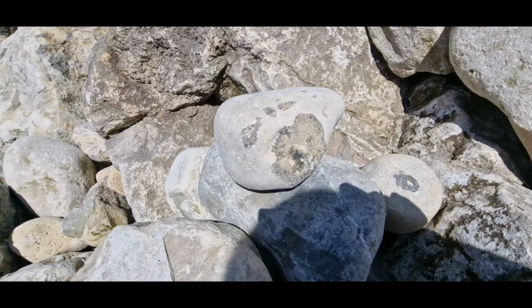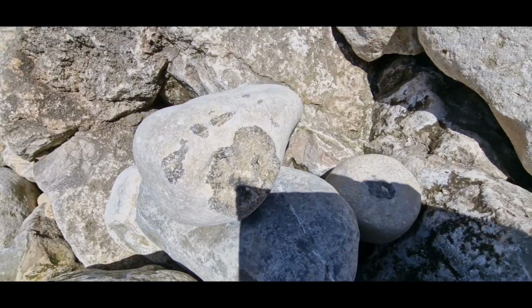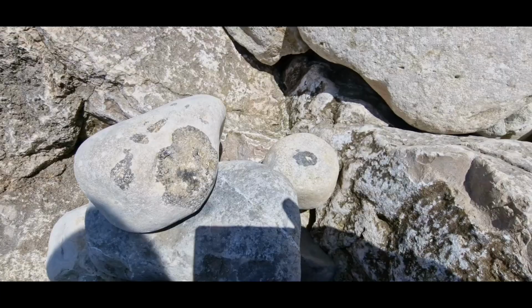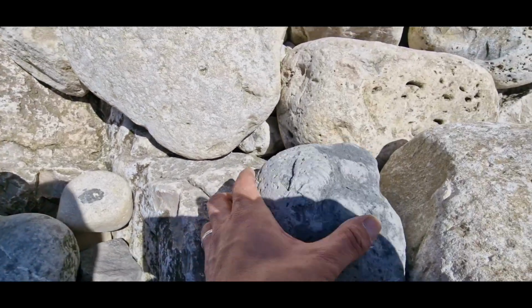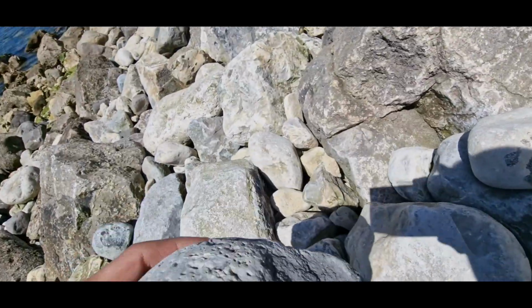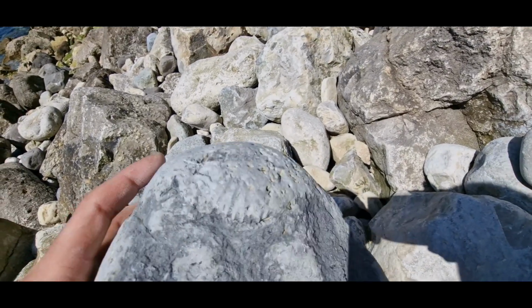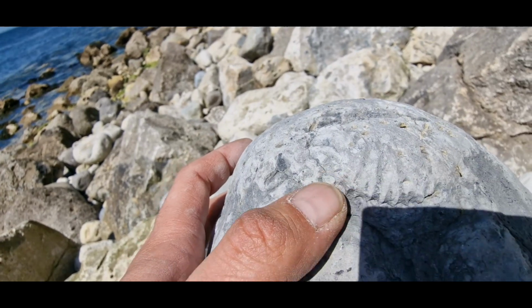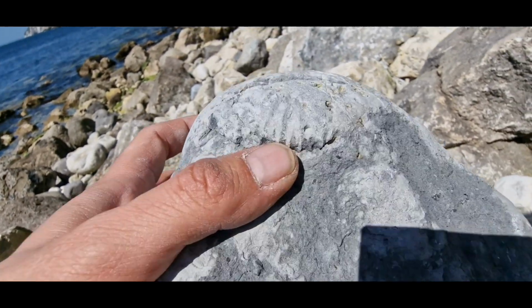So what she was showing me was these. I don't know if they're bone in there or something else. We are amateur fossil hunters, we don't know everything, but also just found this. So I've got the shadow in the way, only a partial. So a bit of an ammonite there. So you see the keel down this side.